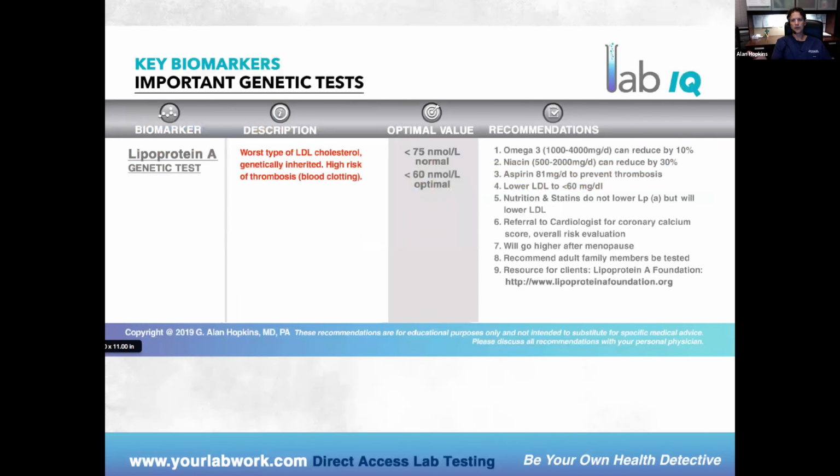Lipoprotein A, this is just another example, and there's numerous cheat sheets in there. We have about 8 different cheat sheets listing the various blood tests. So every test that you would get on the transformation panel, you'd get a cheat sheet for so that you could quickly look at it and then come up with ideas on what to go over with your provider on your treatment going forward. So let's look at this one, lipoprotein A.